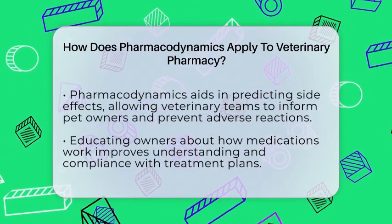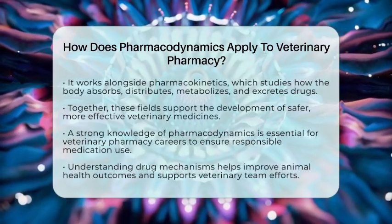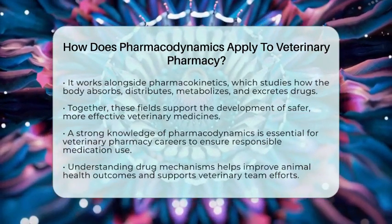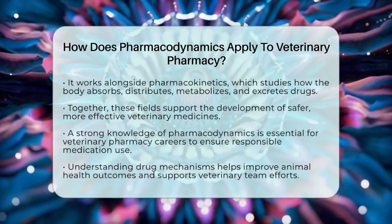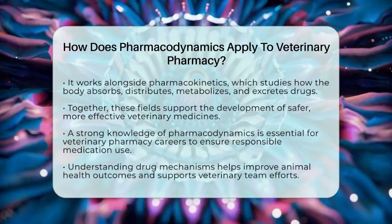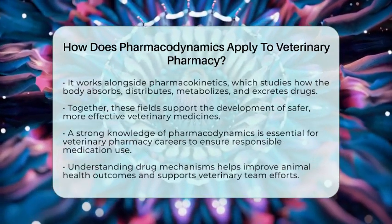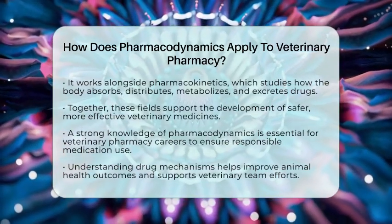Pharmacodynamics works hand in hand with pharmacokinetics, which studies how the animal's body absorbs, distributes, metabolizes, and excretes drugs. Together, these fields help veterinary pharmacists develop safe, effective treatment plans tailored to each animal. They also play a role in creating new veterinary drugs by understanding how chemical modifications can improve drug safety and potency.